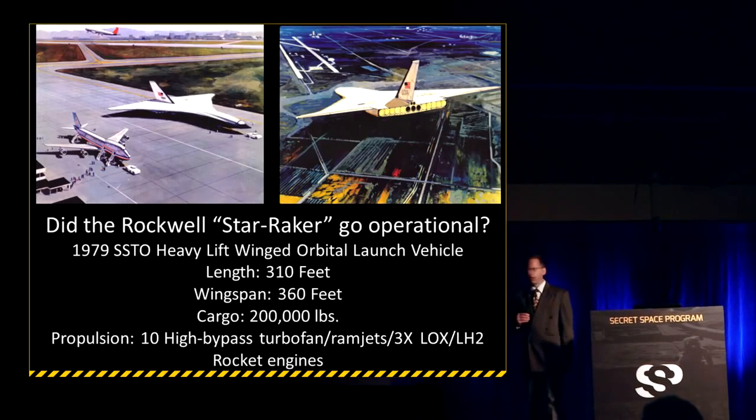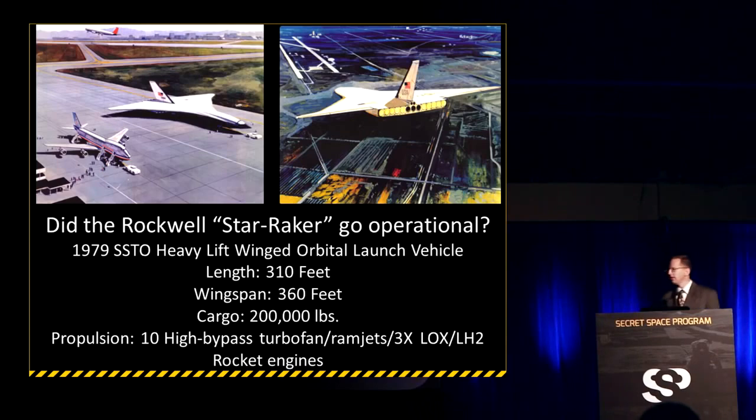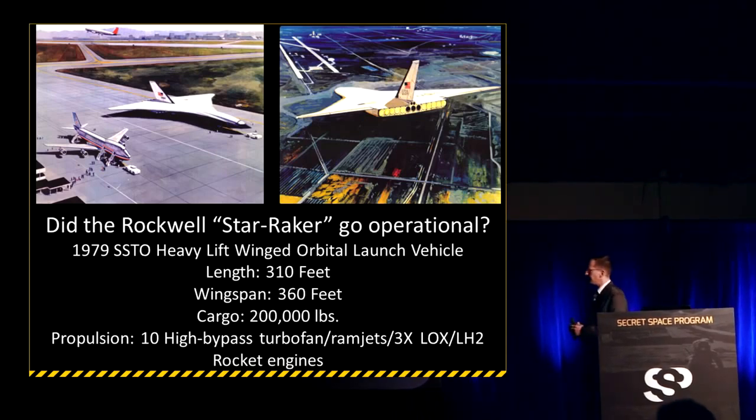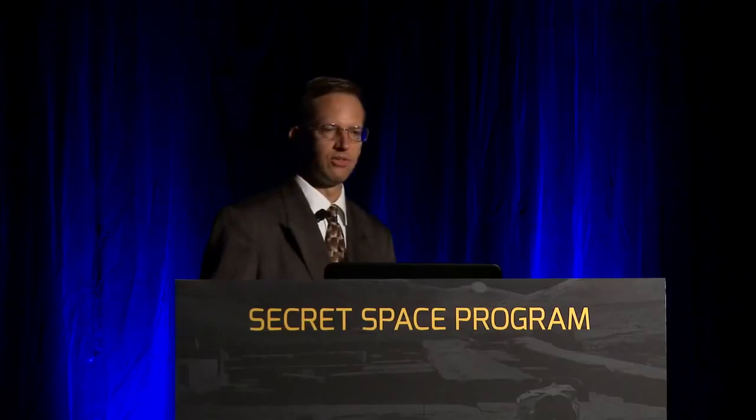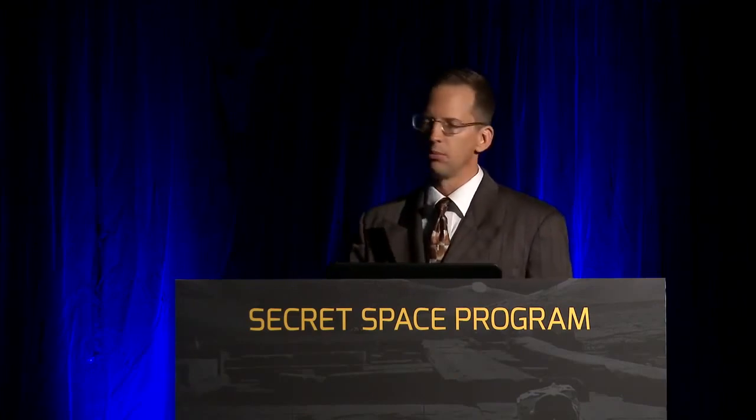Did the Rockwell Star Raker go operational? Is this what Ronald Reagan was talking about when he talked about the capability of orbiting 300 people? Obviously, he wasn't talking about putting those people into the shuttle cargo bay. This was a proposal for a 1979 single stage to orbit, high lift wing orbital launch vehicle, 310-foot length, 360-foot wingspan, capacity of 200,000 pounds for the cargo, and it was powered by 10 high-bypass turbofan ramjets, 3 liquid oxygen and liquid hydrogen rocket engines. So this could have been something that we as the general public were never clued in on, but Reagan may have actually been given a briefing.